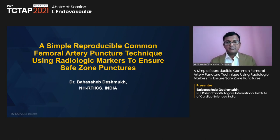Good afternoon from India. I'm Dr. Babasaheb Deshmukh, here to present a simple reproducible common femoral artery puncture technique using radiologic markers to ensure safe zone puncture.